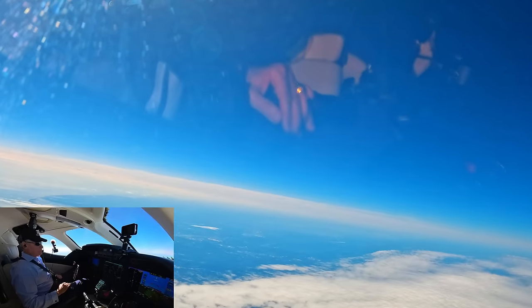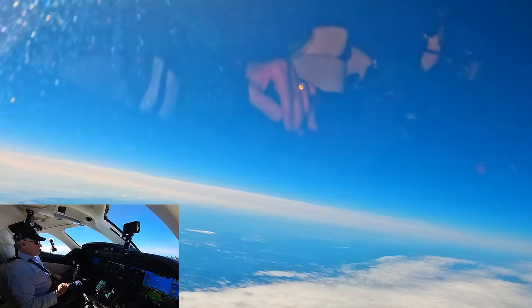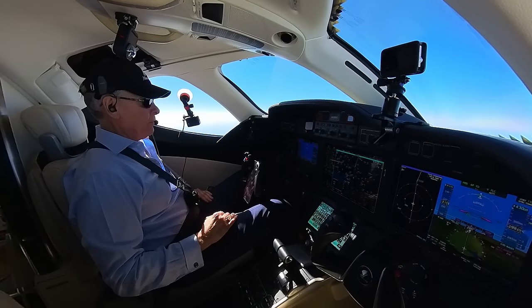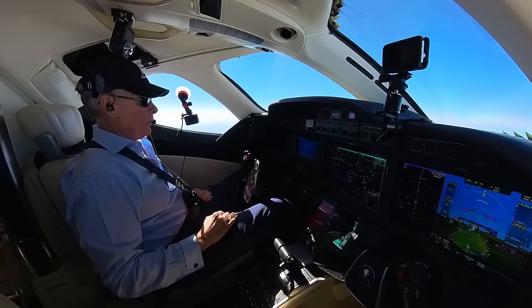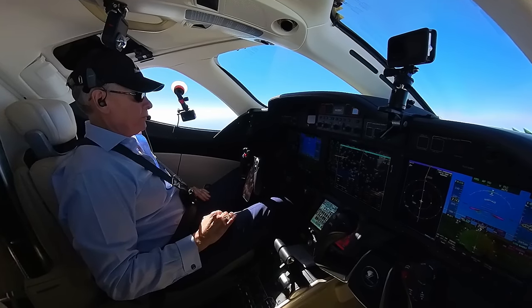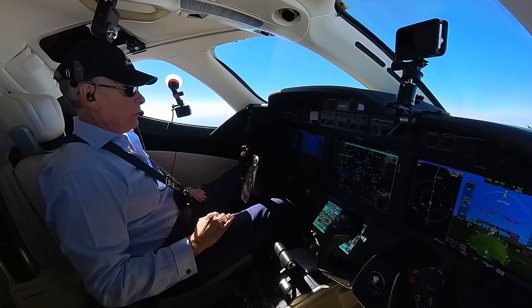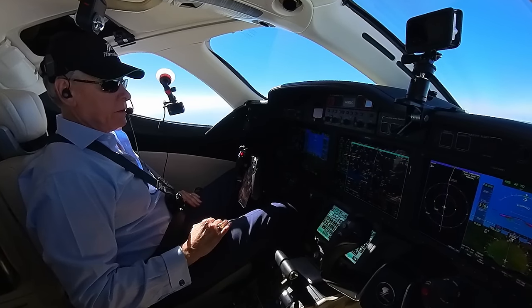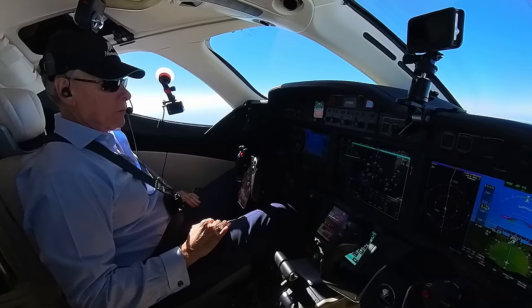Piedmont 5768, climbing to level 290. Okay, the plane's still climbing very nicely, doing about 2,000 feet a minute up. JetBlue 1346. No, I'm going up 2,500 feet a minute. So it really does a dandy job of climbing.